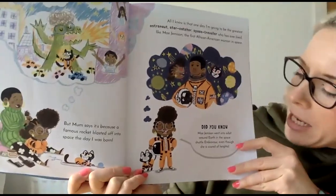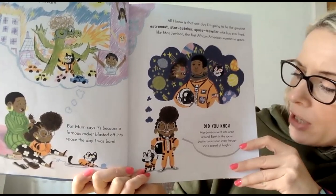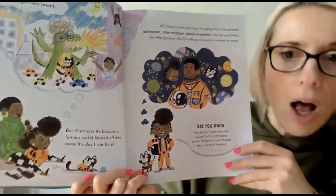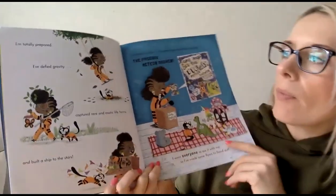Did you know Mae Jemison went into orbit around Earth in the space shuttle Endeavour, even though she is scared of heights? Wow, that is very resilience raccoon, isn't it?